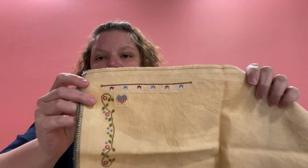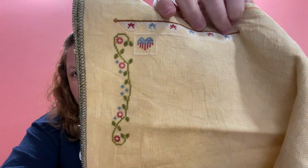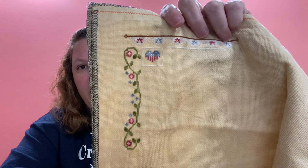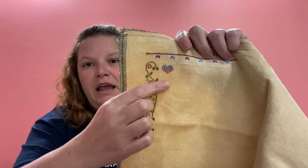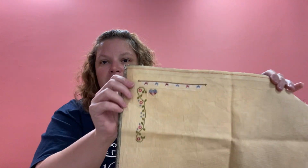And this is where I'm at. I worked the vine all the way down and got all those red and white and blue flowery doodads on there. And that heart, I really like that heart. So that was my evening stitching.